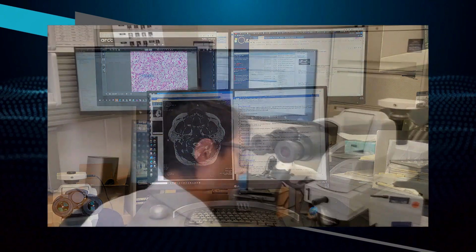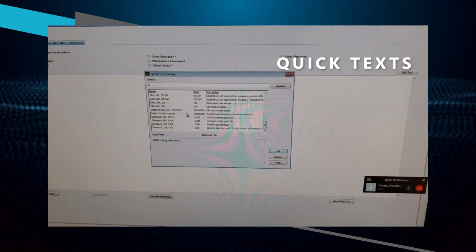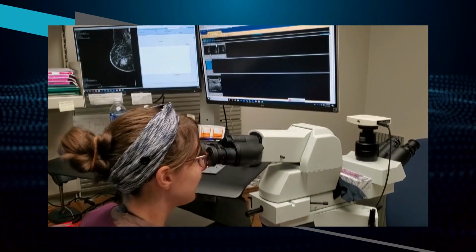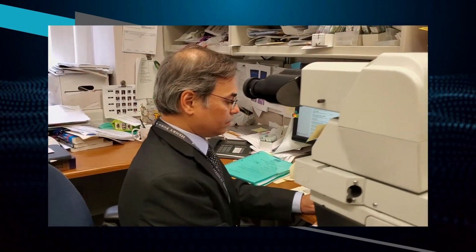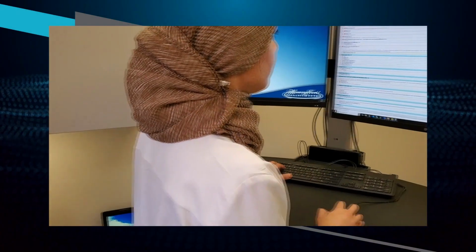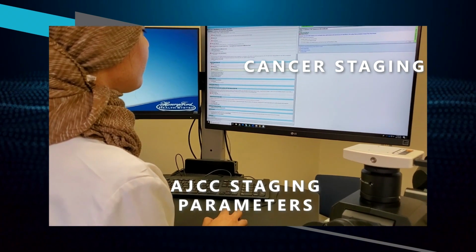images, and microscopic findings. A rich library of quick text helps pathologists fill out the report with pertinent findings seamlessly in the line diagnosis, microscopic description, and pertinent diagnostic comments. Then relevant clinical notes and radiology are reviewed and correlated with pathologic findings. For complex cases where special stains or molecular studies are required, the orders are requested electronically to avoid handwritten errors and keep audit trails that help efficient laboratory workflow. Finally, for cancer staging using an intuitive staging tool, pathologists stage the tumor with the latest AJCC staging parameters.